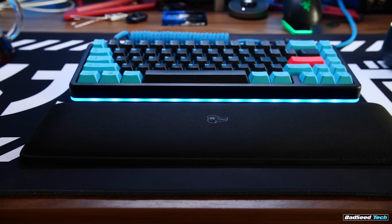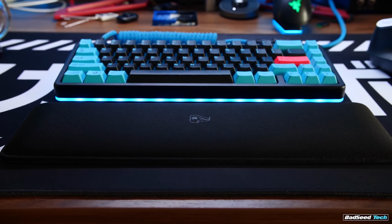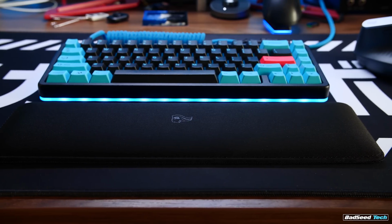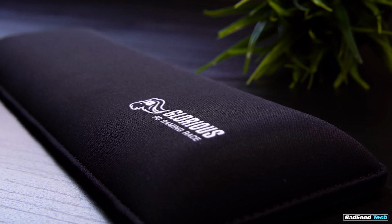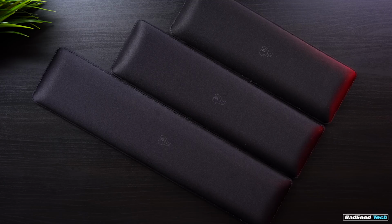So treat them right. Starting off with the Glorious PC Gaming Race, this one is simply called the Wrist Rest, and it's our most budget option of the day with the 60% or what they call the compact version starting at $23.99. It comes in two different versions, both their standard like Lycra spandex cloth with the white logo screen printed on, which means you can feel it like it's raised, as well as their stealth version, which sports the black logo and it's made from the same material.